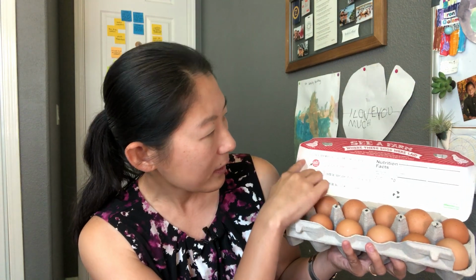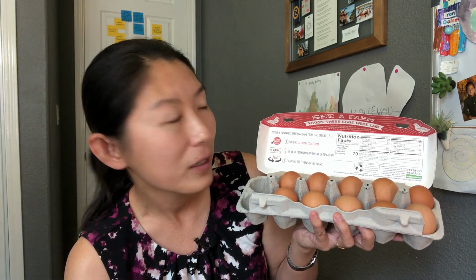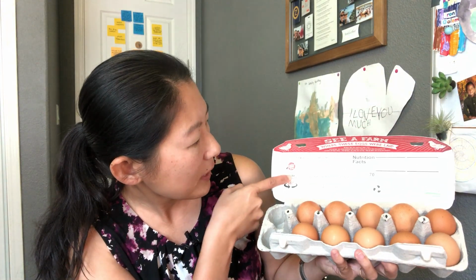Last thing I want to point out here is, look at this inside. So they've got the, I don't know if you can see that, they've got the nutrition facts here, but look at this, right at the top. See a farm where these eggs were laid. And then it's got these 3 simple steps. Seeing a farm where these eggs came from is as easy as 1, 2, 3. 1, go to this URL. Second, enter the farm name on the side of the carton. Look, they're getting you to look around the carton, explore the carton more. And then 3, enjoy the 360-degree views of the farm.